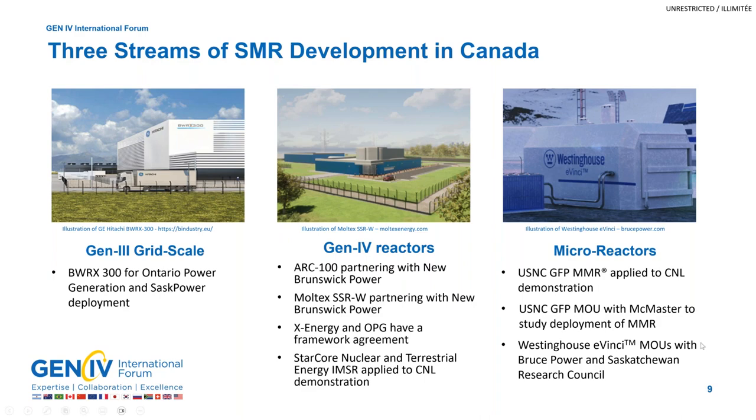Stream three, you can see on the right here, involves micro reactors. These are a good option to replace diesel in remote communities and mines. And to advance this technology, a 5 megawatt gas-cooled reactor project by Global First Power, OPG, and Ultra Safe Nuclear Corporation is planned for the Chalk River site, and it's expected to be in service in the 2030s. This micro-modular reactor is currently in phase three out of the four-phase siting process at CNL.